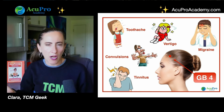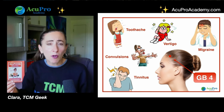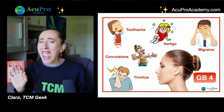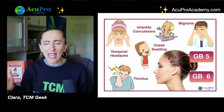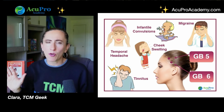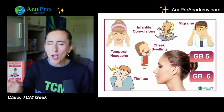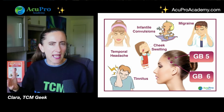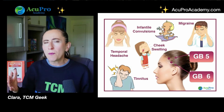Gallbladder 4, 5, 6, 7 are all located along the edge of the temporal area and are going to have similar function. They're all going to help with temporal headache, migraine, but also convulsion, tinnitus, and dizziness or vertigo. As I said, gallbladder 5 and 6 are going to be similar to 4 with convulsion, migraine, tinnitus, dizziness, vertigo. So how do you pick which one?